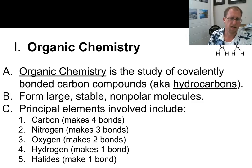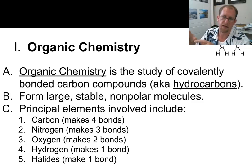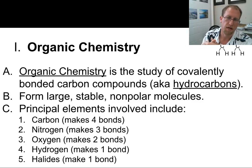So hydrocarbons. Carbon, because it can form 4 bonds with other atoms, tends to form very stable, large lattice kind of molecules. And those long chains of carbons serve as the backbone for all the chemistry of life. Principal elements involved are carbon, nitrogen, oxygen, hydrogen, and halides. Anything from that fluorine column, group 7 of the periodic table.